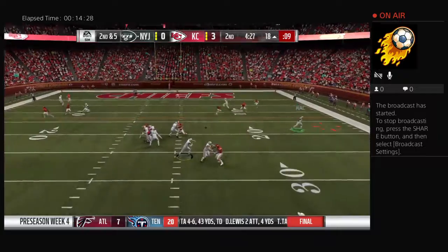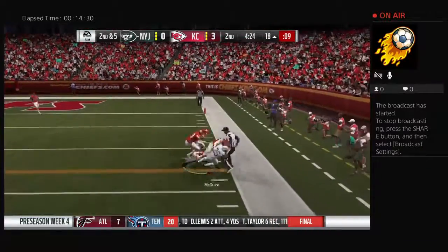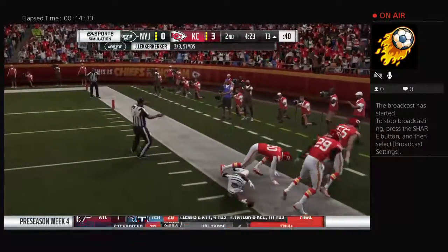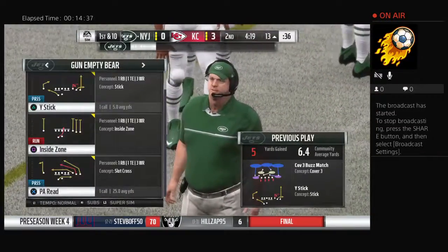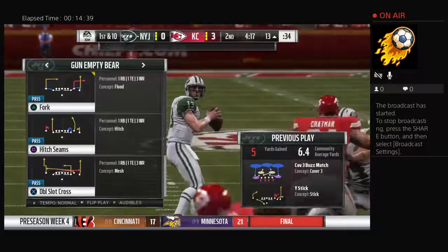Out of the gun, they'll look to throw. He's going to flip one out here to his running back. And they'll bring him down at the 13-yard line. They get 5 out of that one, and it moves the chains.